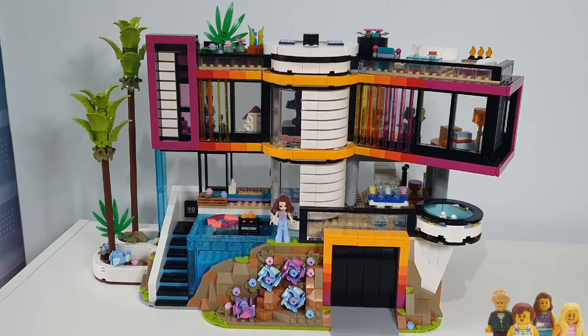So I really like what they've done with this set. They've gone big, they've gone bold, and they've added back in the 5 friends that we kind of said goodbye to in the reboot, or the time skip, and it's really lovely to see them back. Obviously, it's a little more expensive than you would expect from a Friends set, but I think the build experience plus the finished article is worth the money. Maybe wait for a discount if you can, but obviously this is currently a Lego exclusive, so if you want it right now, you're going to have to pay that money, but I don't think you'll be disappointed.